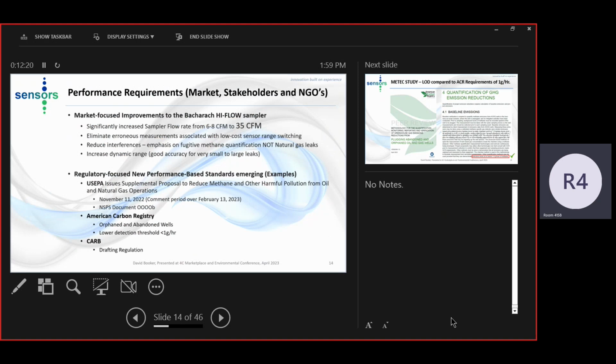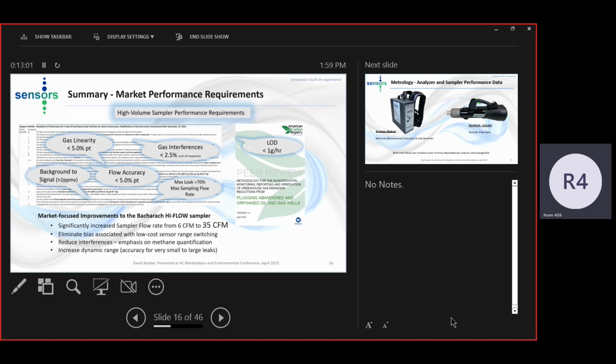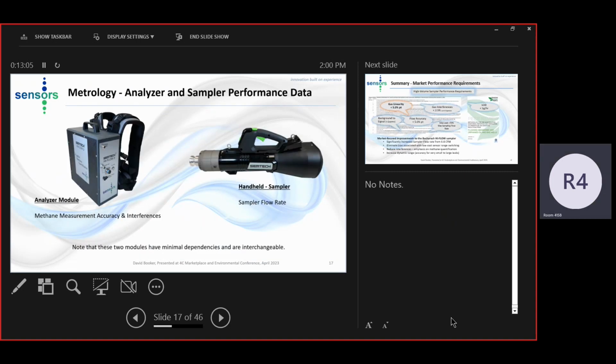The American Carbon Registry, we heard about 10 minutes ago, is expecting to publish its orphaned well standard in a couple of weeks, and we've had the privilege of working with these individuals. In their draft regulation, they talk about detection limits down at 1 gram per hour. And you might say, why is 1 gram per hour important? It's because it actually differentiates us from everybody else. If you look at alternative systems, their detection limits are about 5 times higher. We're way underneath. So let's look at these individually and focus on the analyzer module first, and then we'll do the handheld sampler.